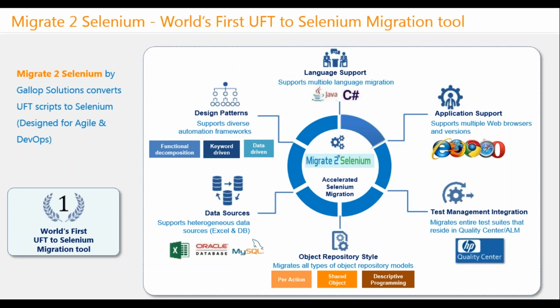So what's the platform about? Migrate to Selenium is part of the overarching platform at Gallop, which is Migrate. And what we have done here is we made it completely tool independent. We've got this solution which can help you cater to multiple design patterns. It can work with different object repository styles, can integrate with your QC/ALM. It can also work with multiple browsers.